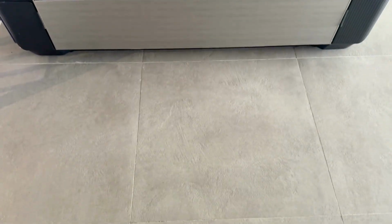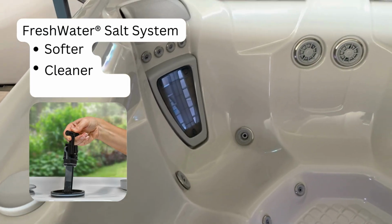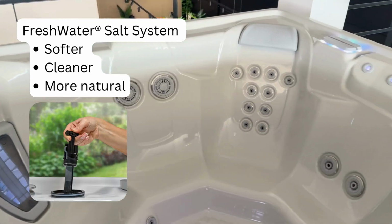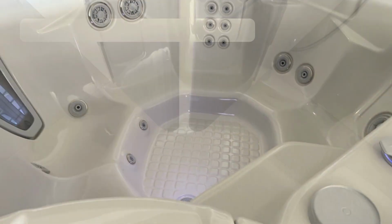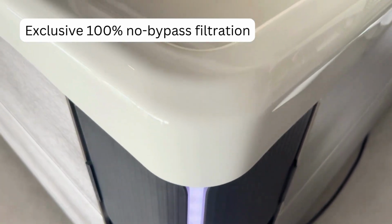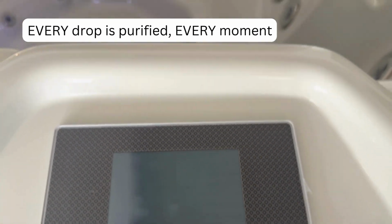Personalized controls. Comfort engineered to target specific muscles. With the freshwater salt system always included, your water stays softer, cleaner and more natural. Exclusive 100% no bypass filtration ensures every drop is purified every moment.